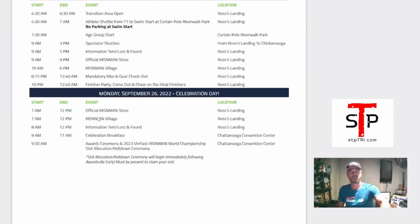They have the Ironman store. Typically the finisher gear, from what I've seen, is pretty generic. It doesn't say IRONMAN Chattanooga finisher. So if you want finisher's gear, I think it's usually available in a regular race when Ironman Village is open. So it may not be any different stuff. I don't know if it's necessarily worth waiting in line at 7 a.m. to get there. Maybe they have some great stuff these days. I don't know, maybe they've changed things.